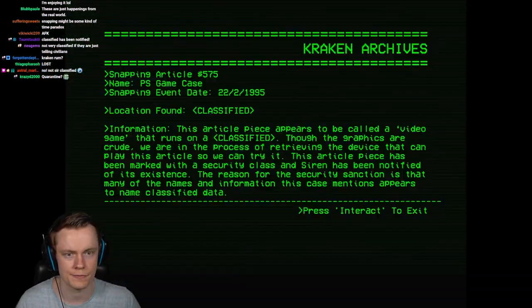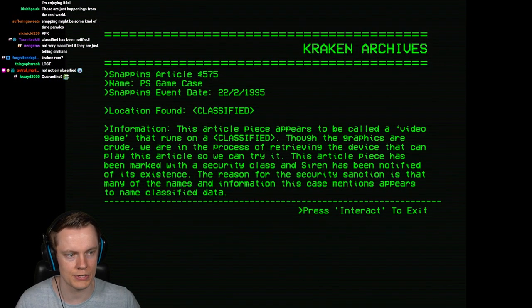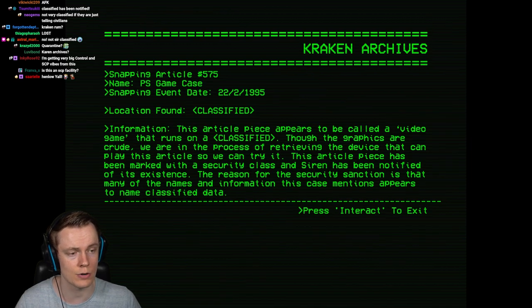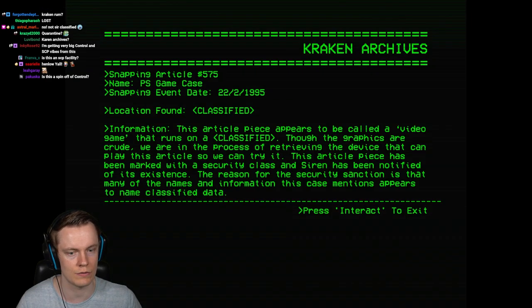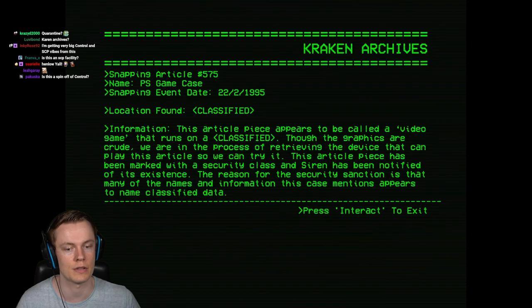What is this? Oh, this is the game case. This article piece appears to be called a video game that runs on a classified. The graphics are crude. We are in the process of retrieving the device that can play this article so we can try it. This article piece has been marked with a security class, and Siren has been notified of its existence. The reason for the security sanction is that many of the names and information this case mentions appear to be names of classified data.